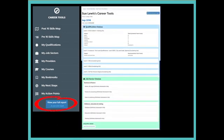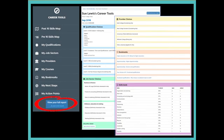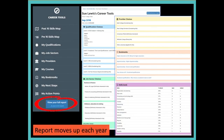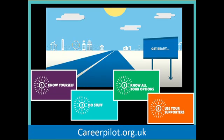And all the time, remember that if you tag or save things that you do on Careerpilot, that will be shown in this report, which again you can share with your teachers, career advisors, or parents. And that report can move up each year. So my advice is to use Careerpilot to find out more about yourself. That might give you more information about what you might choose to do in the future, but also use Careerpilot to find out more about your options, and all the time make sure you use your supporters. Good luck.